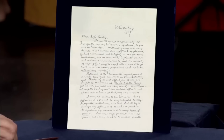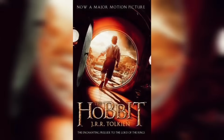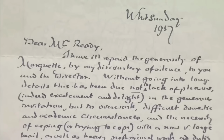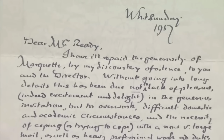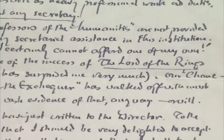Our next guest comes along with a handwritten letter. This letter was written by J.R.R. Tolkien, who is the author of The Hobbit and the Lord of the Rings trilogy. J.R.R. Tolkien is known for his distinctive handwriting, which exudes a sense of elegance and craftsmanship. It was almost like a medieval-looking hand, very calligraphic but a Gothic-looking hand.